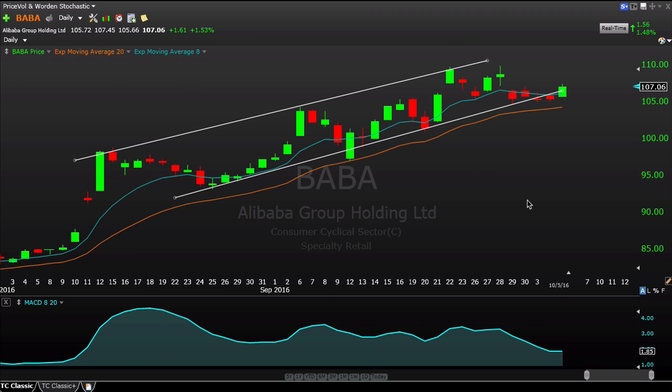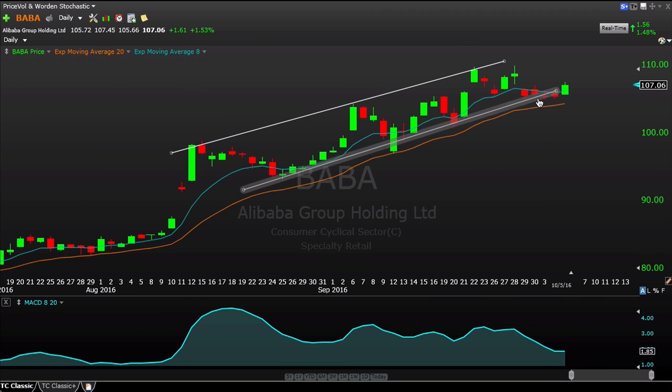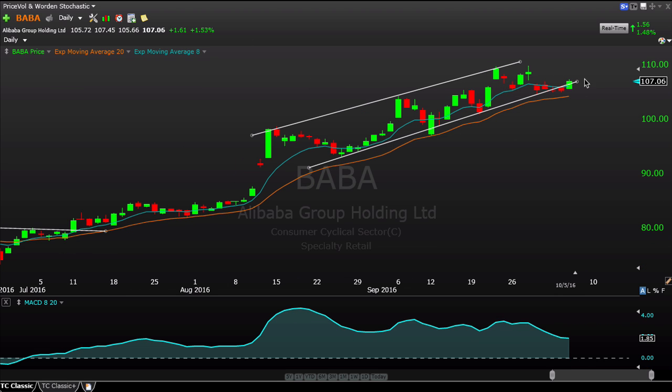And then finally, Alibaba, we've talked about this one, right? Kind of trading higher in this channel. You can see it got a little sloppy at the lower rail of it, but it is starting to come back. Nice performance today, 1.5%. Still holding, or reclaimed, the 8-day today, and continues to trend higher here. Losing a little momentum, but the uptrend is still very much intact.